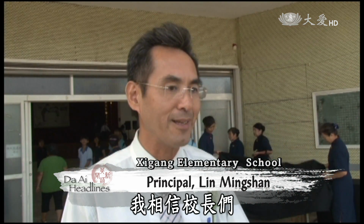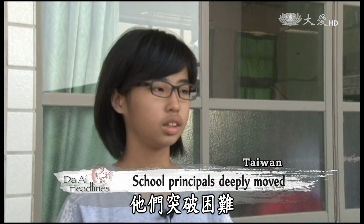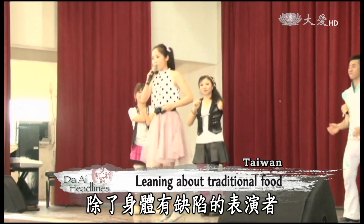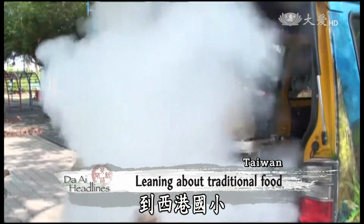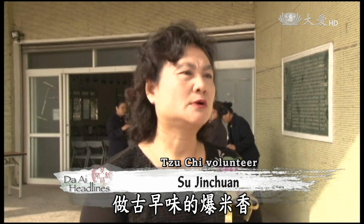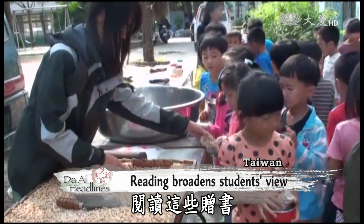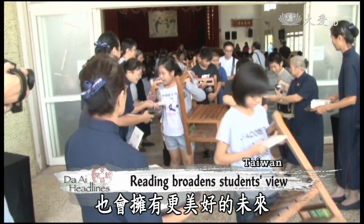I believe the principals are deeply moved by the disabled performing art group's performance and the book donation ceremony. They rise above difficulties and never thought of giving up. Besides the disabled artists, an expert in making puffed rice treats has also been invited to make puffed rice treats at Xigang Elementary School. We hope the occasion allows the children to contact good people and learn. I think we learn from each other. Reading the donated books will not only broaden the vision of students in remote areas, but also help them embrace a brighter future.